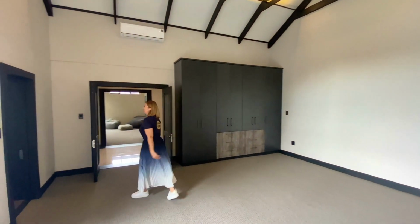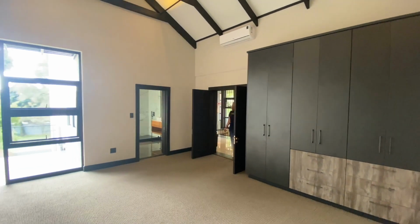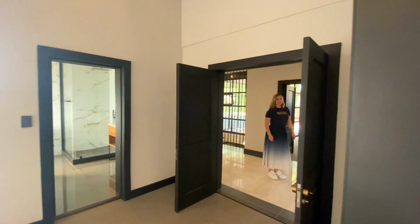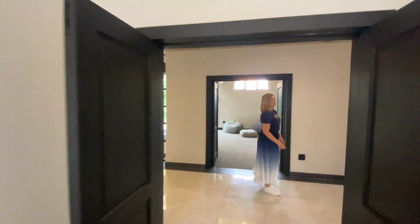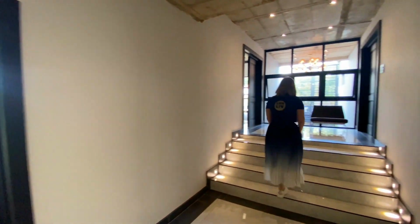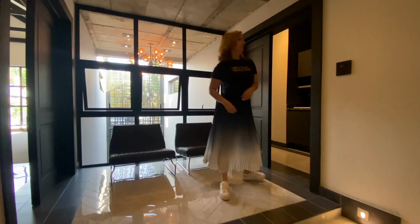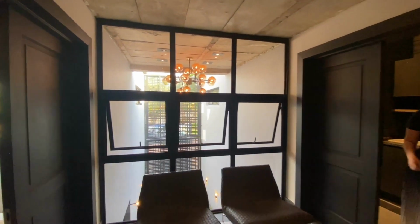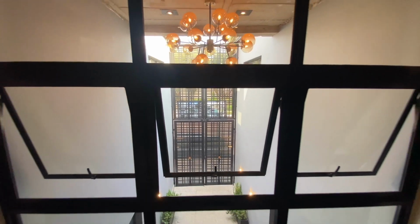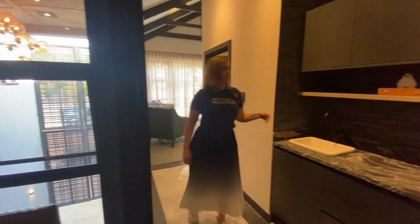Guys, what do you think so far? Quite an impressive entertainer's home in Waterkloof. And of course here we are in the heart of Waterkloof proper. We are literally a few minutes walking distance from the village, which is the hottest going out destination. Even us folk that don't live in Pretoria, we drive here because it is such a cool venue to go out and explore different restaurants and different entertainment options.